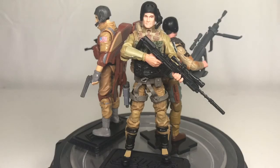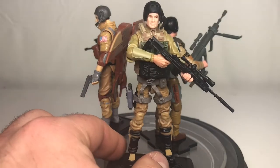I gave him an EMR, or you can call it an EBR. I know it's the M14 EBR, and then I believe the M39 EMR is what Special Forces do use for sniping and marksmanship. So I gave him that. I went with a little bit more of a modern update look for him. I did change a couple of things on him.